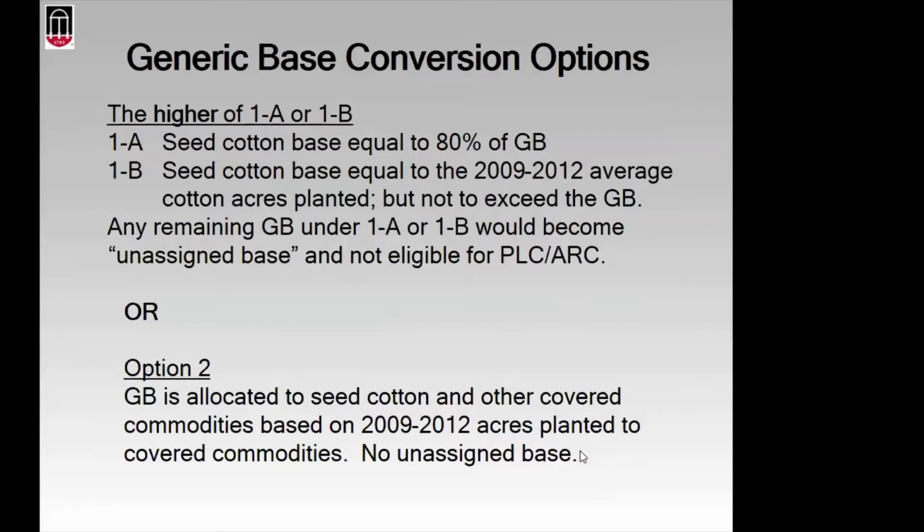If there's any remaining generic base left under 1A or 1B, and there'd be 20% of it up there under 1A. Under 1B, you don't know, it depends on your acres planted. But any generic base that's remaining under 1A or 1B would become what we call unassigned base and not eligible for ARC and PLC. You say, well, what's that mean, Mr. Don? Well, it means whatever that unassigned base is, let's call that hip pocket base. You stick it in your pocket and we don't know. We do not know what will happen to it. Will you be able to convert it later on? Will you be able to add it back? Will you lose it? We don't know. Okay.